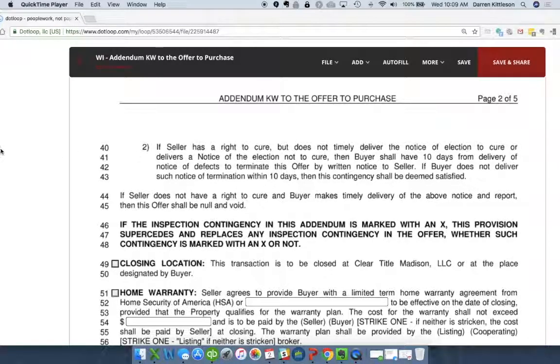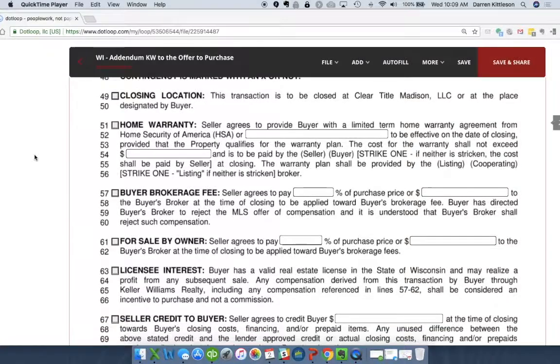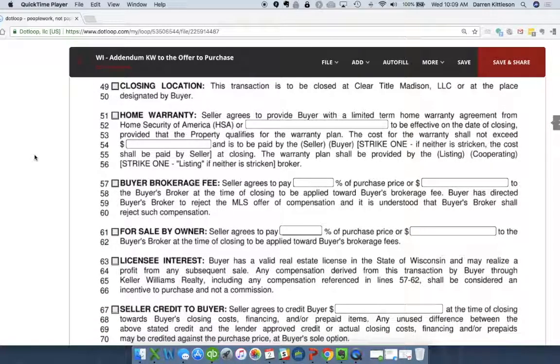So moving on with page two. Page one was about the whole inspection contingency, the language for the addendum KW. We're going to move on then to the rest of page two on the addendum KW, and it talks about closing location. So here it says the location is to be closed at Keller Williams, a clear title of Madison LLC, or a place designated by the buyer.